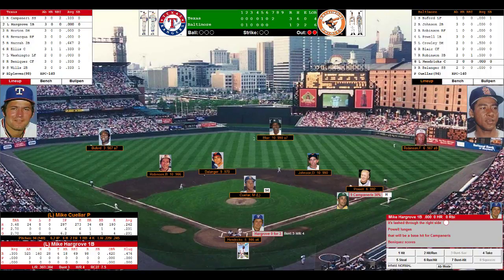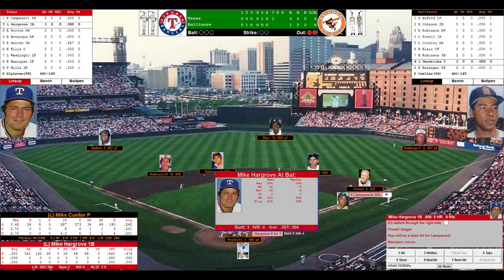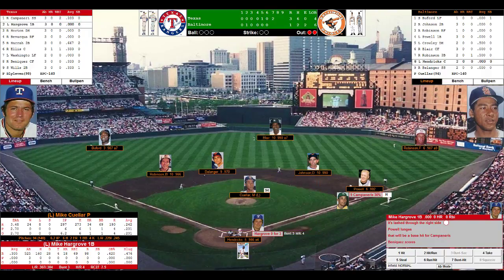So 2 outs. Campaneris at first, and Mike Hargrove steps to the plate. Ranger first baseman 0 for 3 against Cuellar. Cuellar now up to 94 pitches. Campy, 9 out of 10 base runner, 30% chance of stealing second. We're going to play hit and run here.